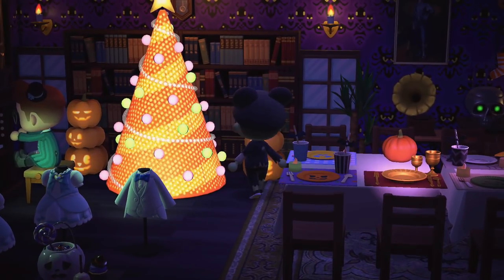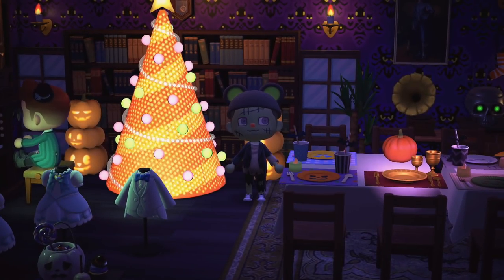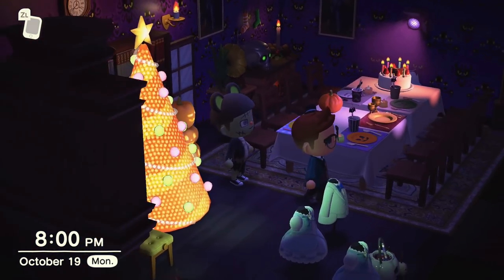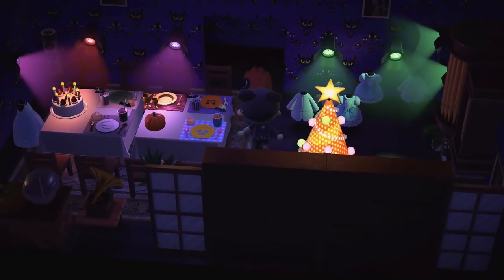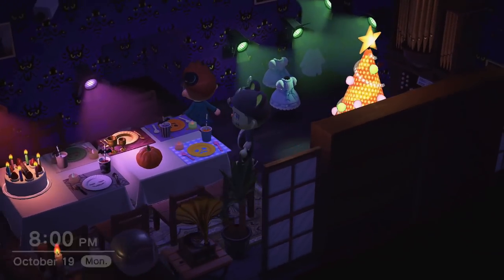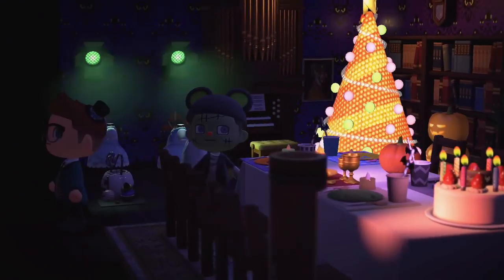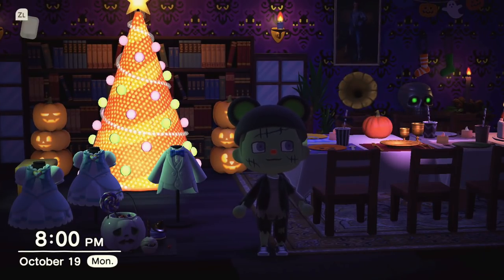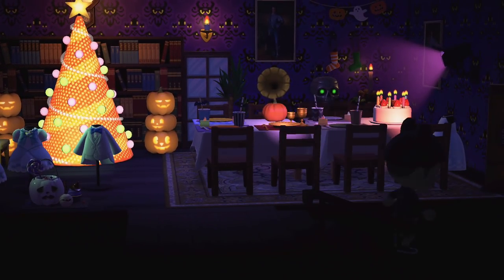They made a Christmas tree scary? How do you do that? Why would you make a Christmas tree scary? It's the one thing in the world you don't make scary, and you did it. And this is so cute and adorable. Ooh, even the clock chiming. What time is it? It's exactly 8 p.m. in game. The timing, impeccable.